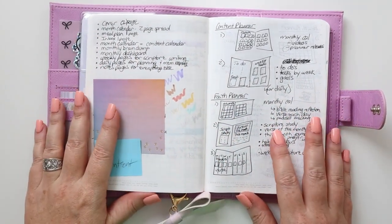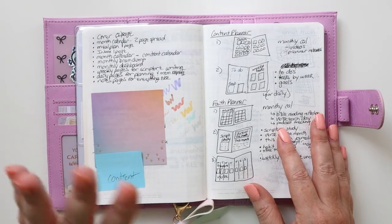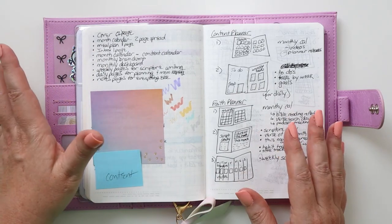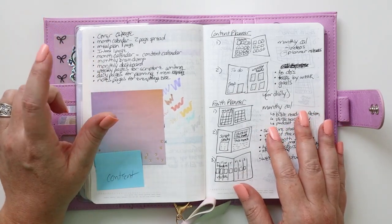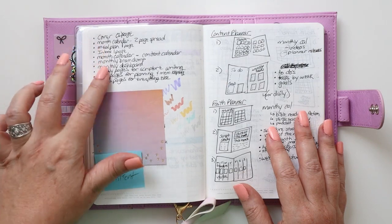Now let me talk about the how. How do I actually start the process of thinking about it? That's what I want to go through. So I opened up to a blank page and I just started making lists. I started making a bulleted list of what am I actually using and enjoying, and what is very valuable to me.